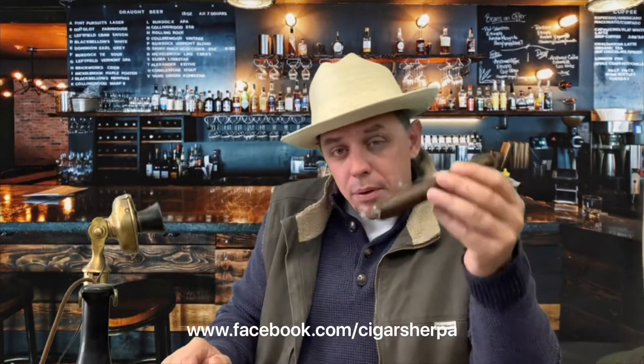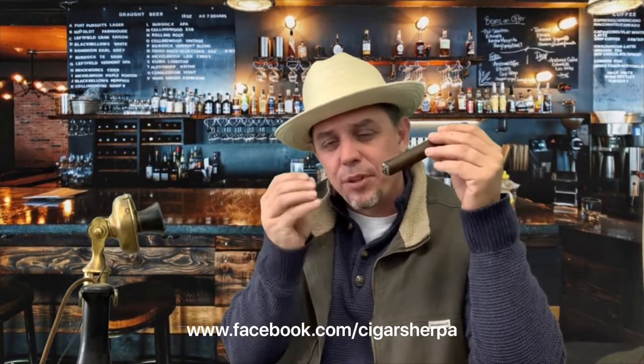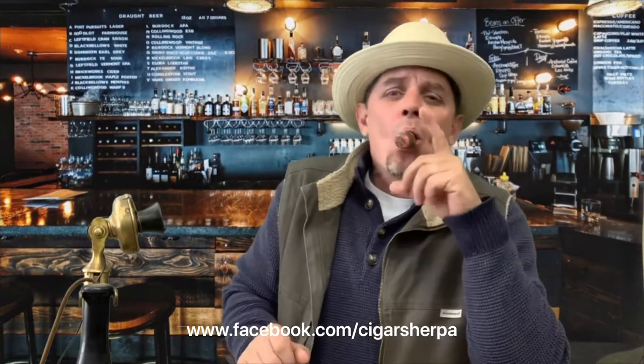And surprisingly lightly peppered. Okay, I was expecting a little bit more. Oh, here it comes. It's creeping in now in the retrohale. Okay, so where was I? When I light this thing up, like I said, I didn't toast it. I just light it. I kind of just let the shaggy foot take over, and it's getting on there.